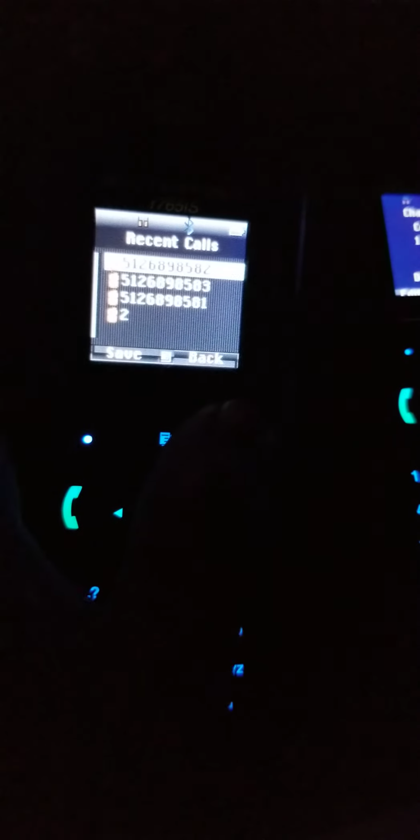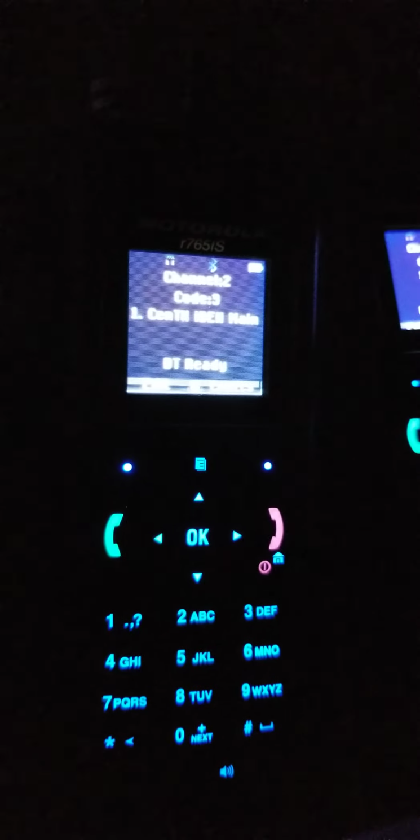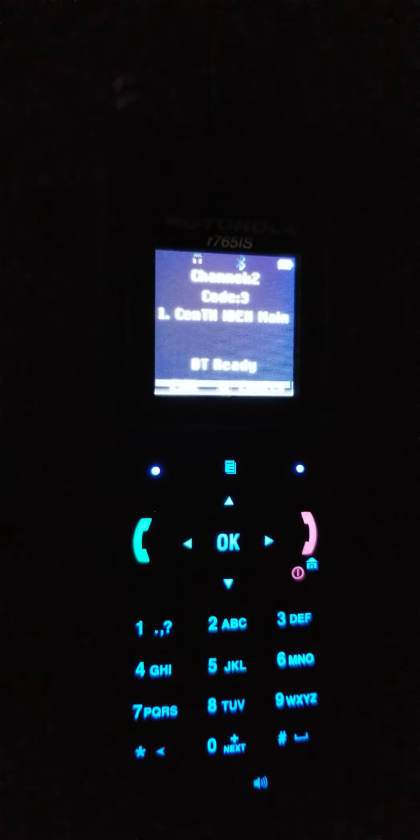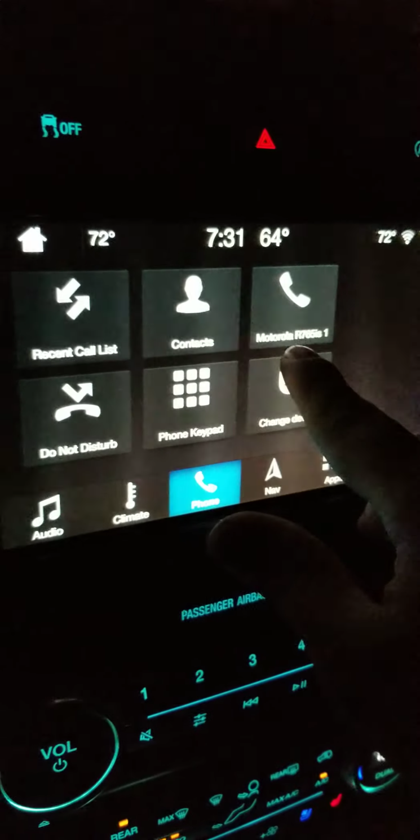So I figured something out, and I'm surprised it actually works, considering one of my other radios doesn't like doing this. Thank you, Motorola. But these i765s, they have Bluetooth. It's meant for hands-free and such, and they work with one of my other vehicles I run around in. It's a 2012 model, so it's kind of guaranteed to work. But this is a 2018 Ford Expedition. And as you might be able to tell, I got it connected.